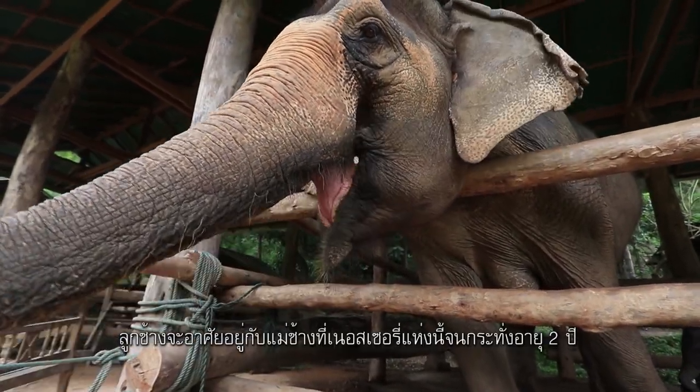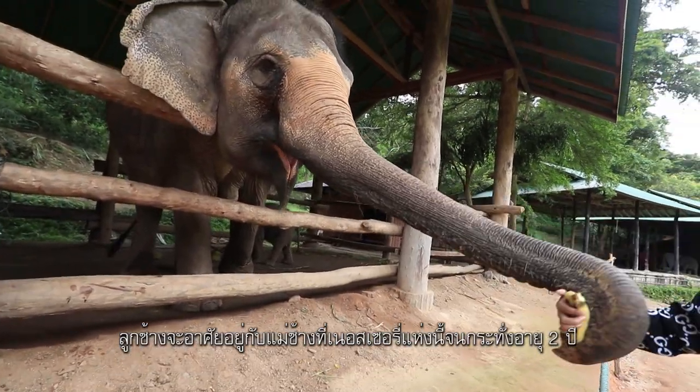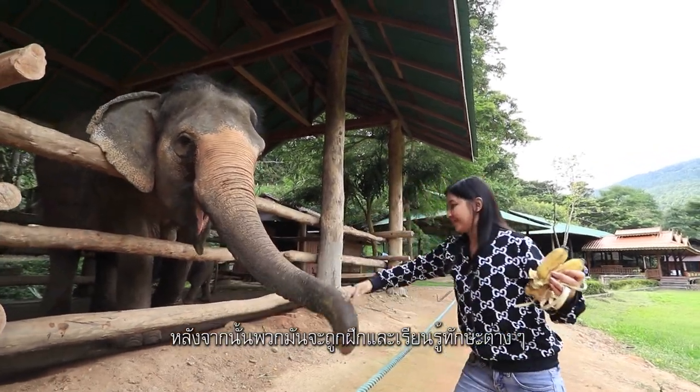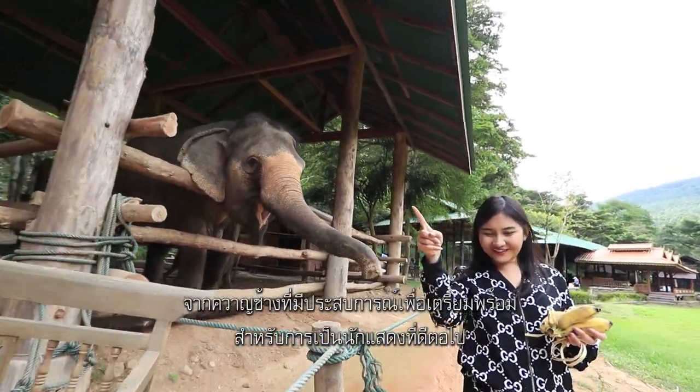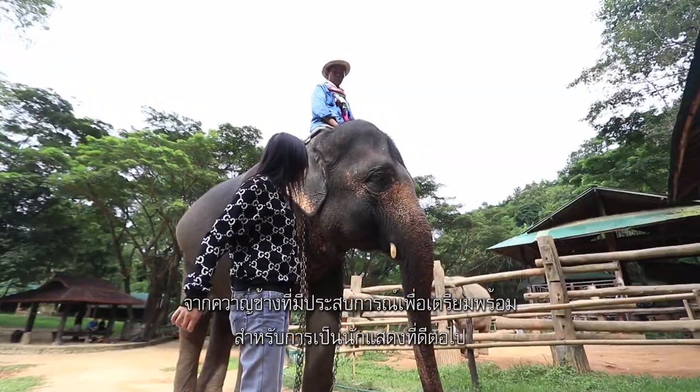Baby elephants will stay with their mothers at this nursery until they turn 2 years old. After that, they will be trained to learn different kinds of skills through experienced methods so that they prepare themselves to become the next good performers.